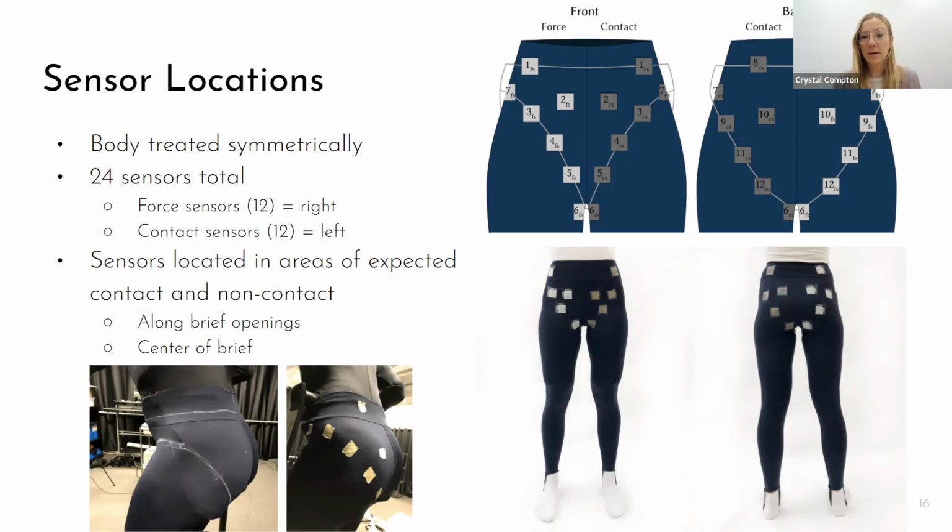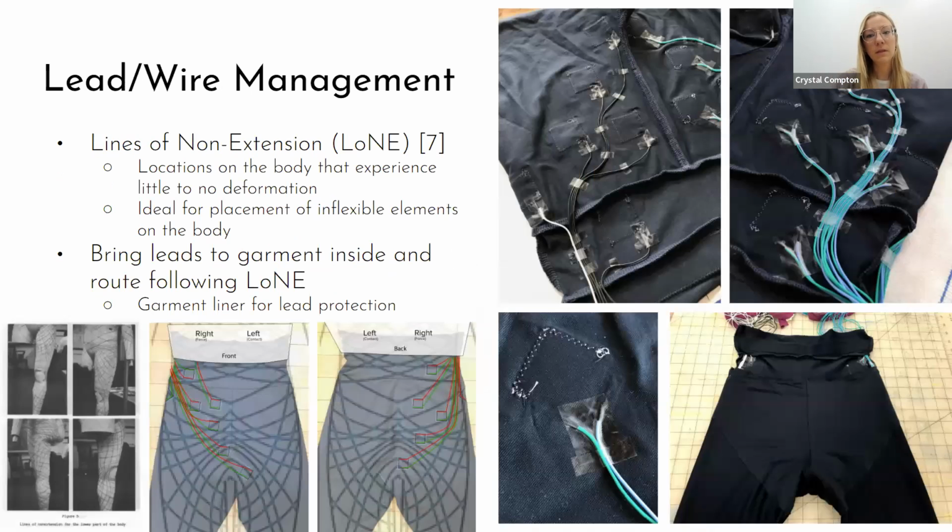So it's a lower body garment. There are contact sensors on one side and then force sensors on the other side. And that's to detect contact and forces between the body and that brief component of the spacesuit. And then here is just a picture of the lines of non-extension, how I routed it following this. This was some research that was previously done with pressure suits. And like I said, trying to find areas of the body that have the least amount of deformation.